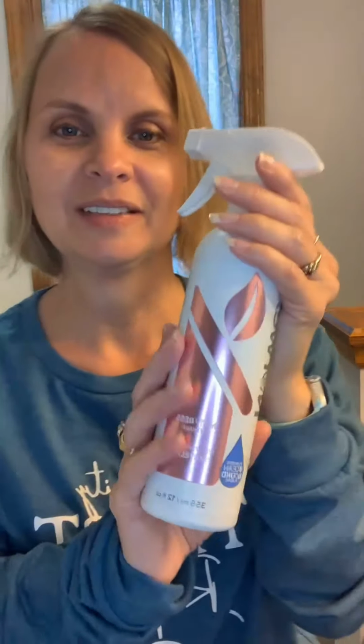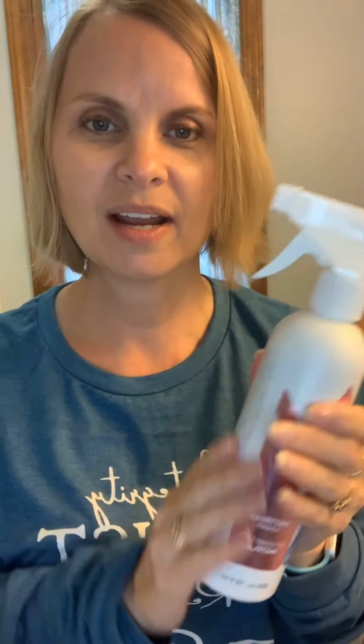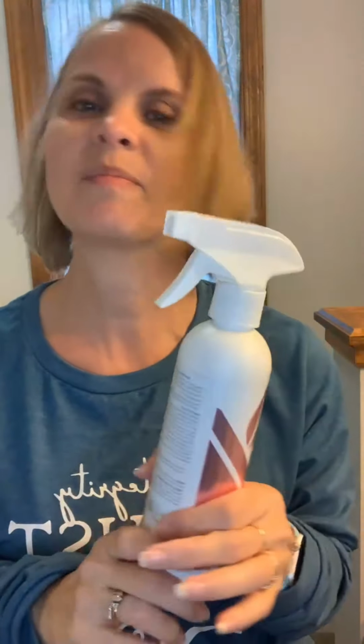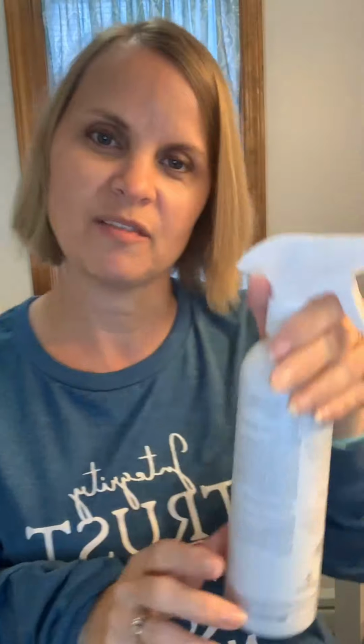Am I right? The mattress cleaner is an enzyme-based cleaner. It's pretty amazing. It's already pre-mixed, so you do not dilute it. It comes with a sprayer top, which is marked mattress cleaner, which is really nice. If you have a bucket that you put it in, you know what you're grabbing when you grab it. It has a couple of different settings. It has a spray and a stream setting on it. I like it on the spray setting for most jobs.